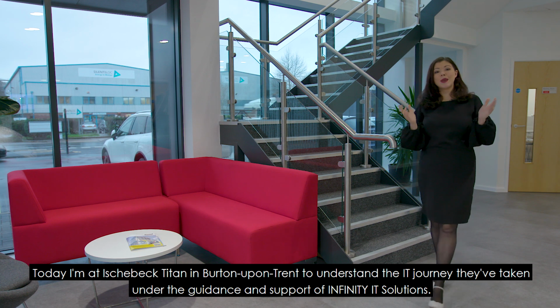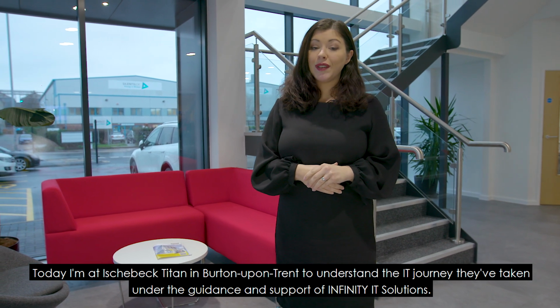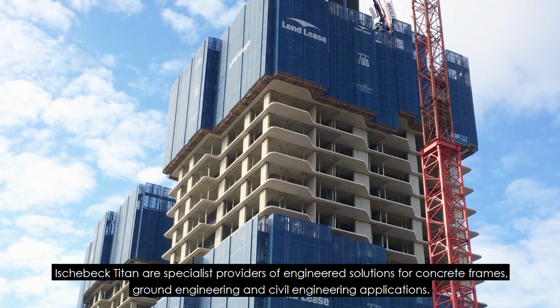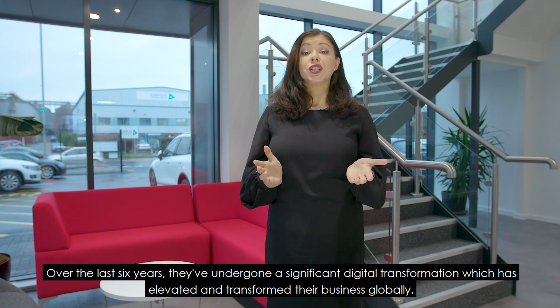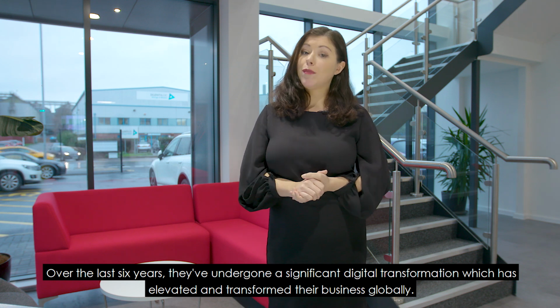Today I'm at Ischebeck Titan in Burton-upon-Trent to understand the IT journey they've taken under the guidance and support of Infinity IT Solutions. Ischebeck Titan are specialist providers of engineered solutions for concrete frames, ground engineering and civil engineering applications.